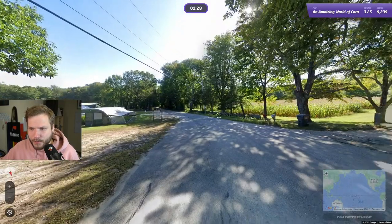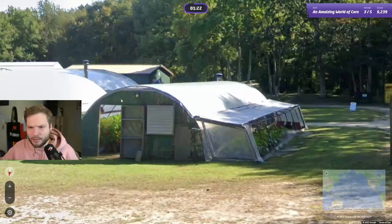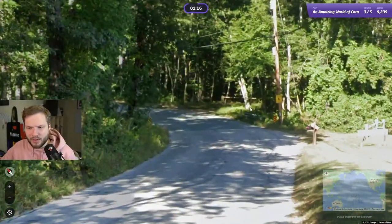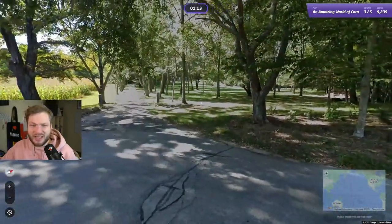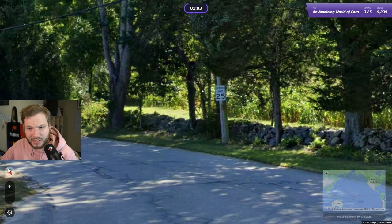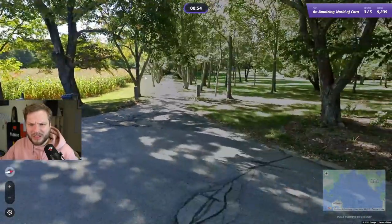Let's go. Oh gosh, this looks tricky. This looks like the US. We have some greenhouses. My first thought was somewhere northeast, northeastern US maybe. Our kids farm. Speed limit 25, so yeah, speed limit would indicate US. No, as I suspected, but it doesn't help to narrow it down really.